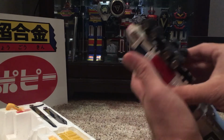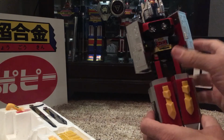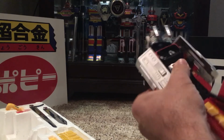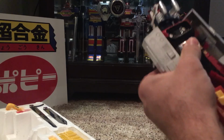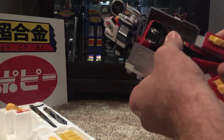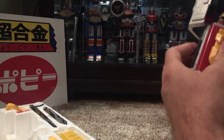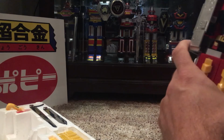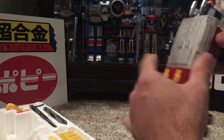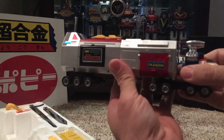Now, I just made a mistake here to show you. So I close these up first. What you want to do is leave them open just a little bit. And then these legs slide. And I don't know why they made it do this, but that's the way it works. They slide up in, and then they tuck in. So they tuck in like that, and then you can close the trailer, and bam. Now he is in trailer mode.